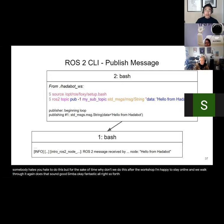All right, so for those who've completed it, you should go back to the first terminal. It won't say bash, it'll say Python 3, but you should see your node actually output the data, the message packet that you've published out in your second bash. Carlotta, next slide, please.